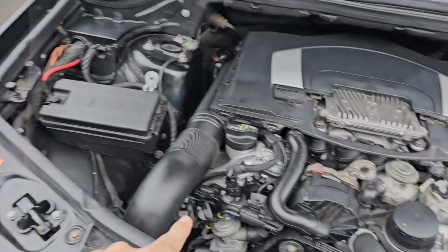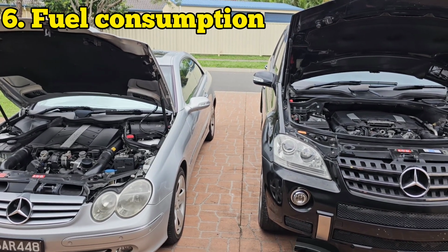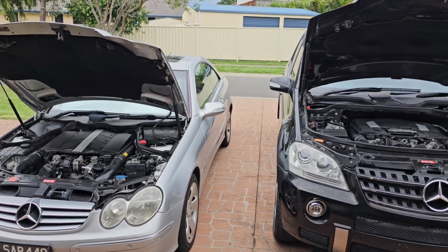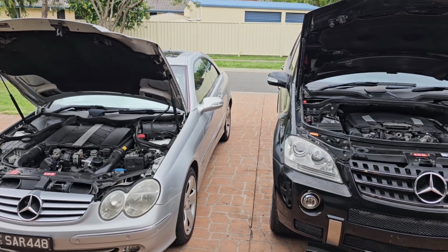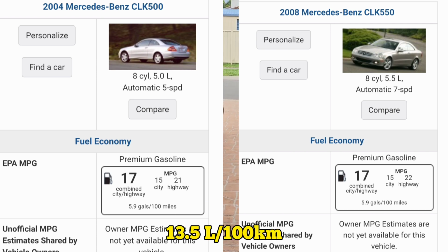Okay, in terms of fuel consumption, if you are in the market to buy one of these, I think you should not think about the fuel consumption. The 6 cylinders, both of them, M112 and M272 engines, they both consume in combination 20 miles per gallon, and that's 11.7 liters per 100 kilometers. The V8 variant, the M113 and M273 engines, they consume 17 miles per gallon in combination.